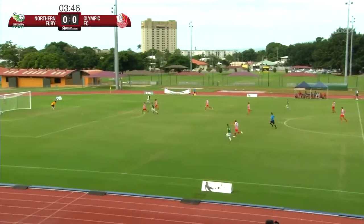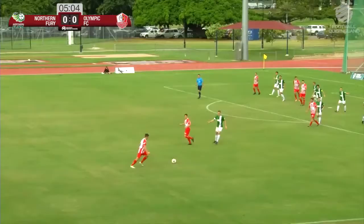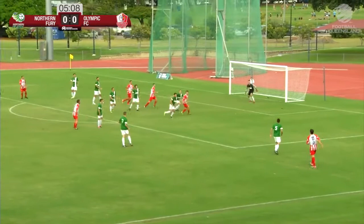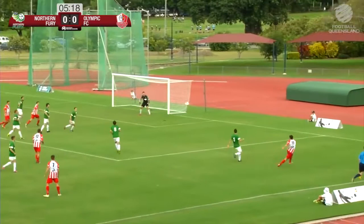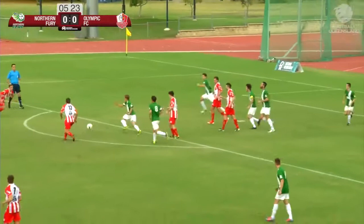Finds the side netting. Played on for Way. Cross in. Headed on there by Fraser. Clears the ball, only as far as Crack, who gets the ball on for Way. Another cross in. Matt Byrne off the woodwork. Darren Gray attempts to keep it alive, and Danny Byrne puts the ball straight into Jake Perry.